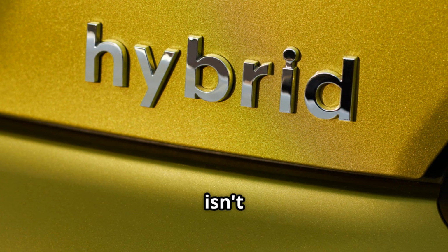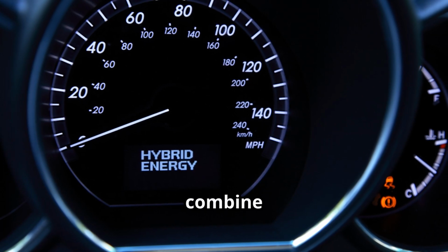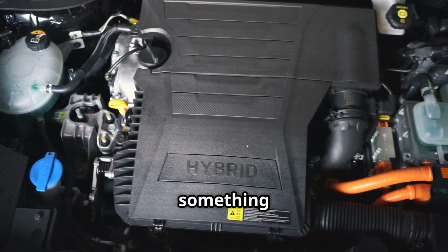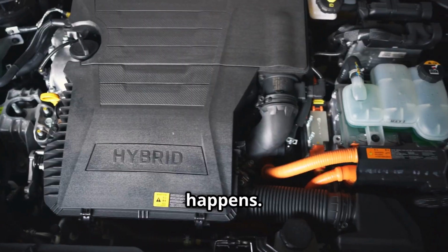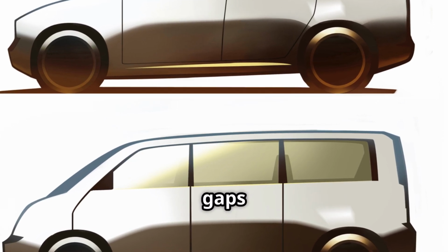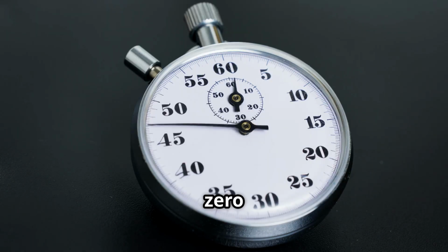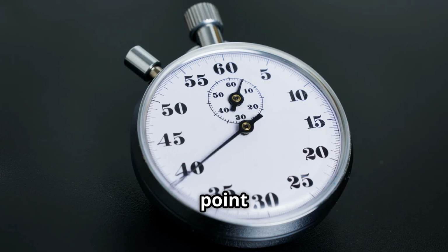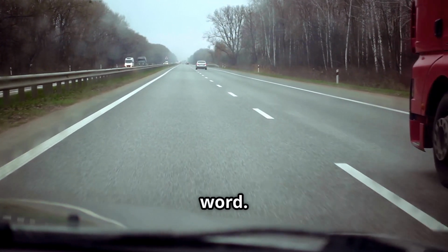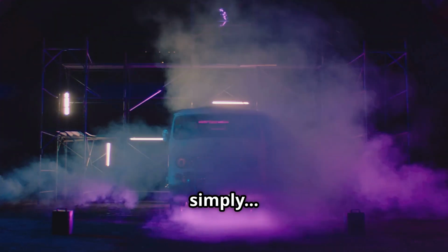Now, hybrid isn't a word that typically gets the pulse racing, is it? But here's the clever bit. When you combine that electric motor with its 3.6-liter V6 petrol engine, something rather unexpected happens. When you put your foot down, the instant torque from the electric motor fills in the gaps where a traditional engine might be taking a breath. It manages the 0 to 60 sprint in around 7.3 seconds. It's a quiet achiever, a sleeper in the truest sense of the word. One moment you're waiting patiently at the lights, the next you're simply gone.